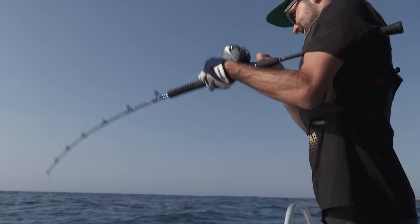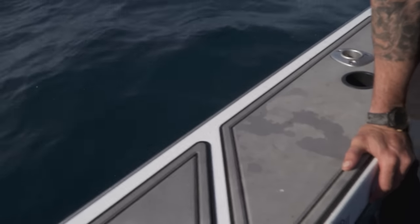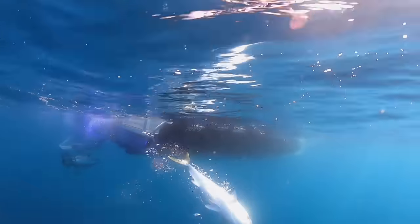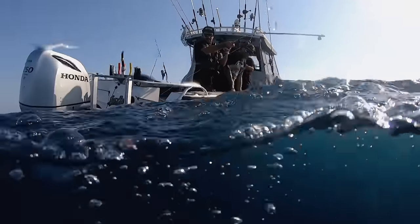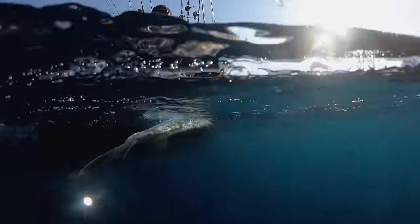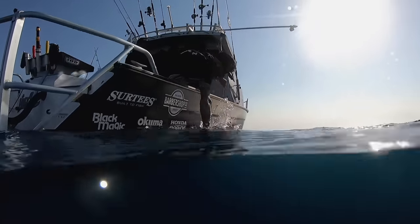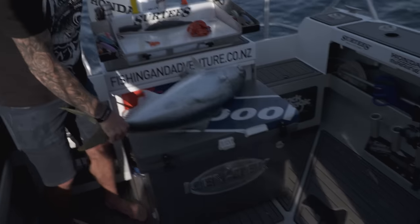Hey, he looks like a good fish. Looks like a nice one. A nice looking fish. Oh yeah, nice. That is not bad. Good size. He's a good size. Couple of wraps of the leader around the mouth. I'll just back the drag off. Tail. Yeah, nice.